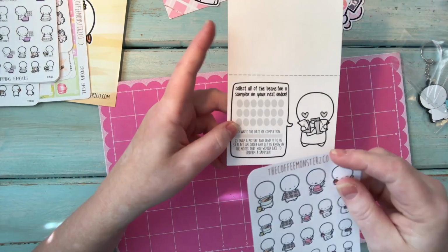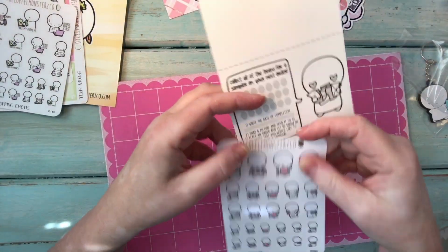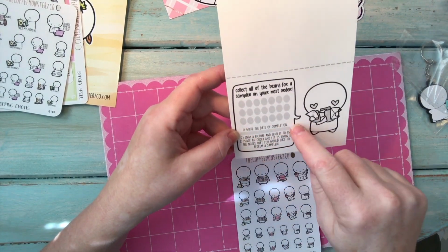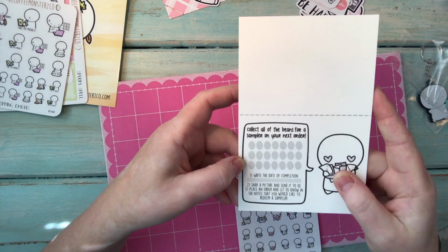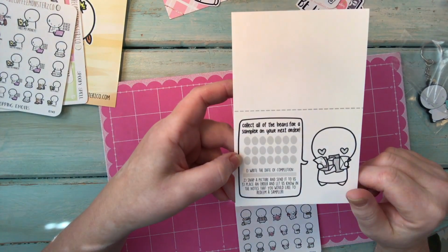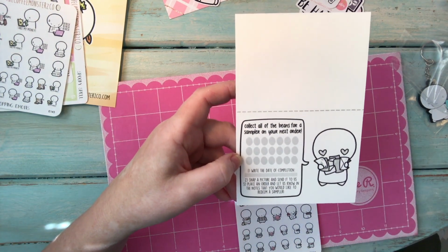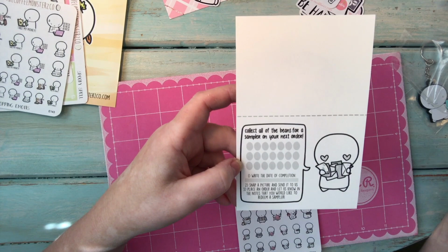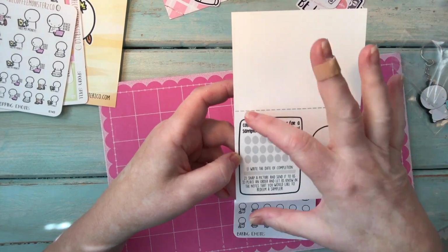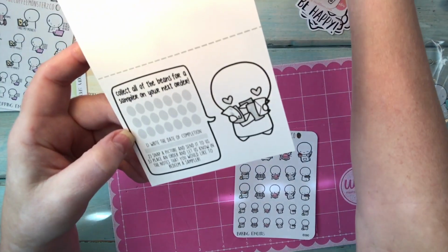Whenever you receive a sheet, each sheet comes with a bean. So you just take the bean and put it on the card. When it's filled up, you write a date of when you completed the bean card. You snap a picture and send it to her through Etsy or online. I think it's just Etsy. And then she will give you a free sampler sheet, which is a nice size. It's about the size of that, which is pretty cool.